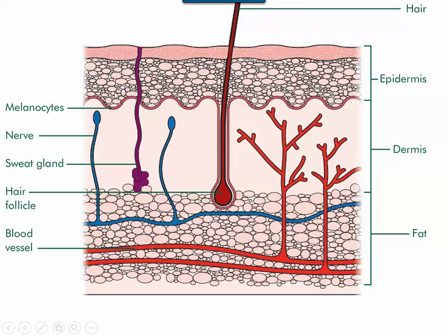And within the dermis, there are a lot of fibroblasts and cells. And within the dermis are the nerves and blood vessels. You see these little capillaries going in, they're blood vessels. There's hair follicles, sweat glands. Below the dermis is the fat layer.